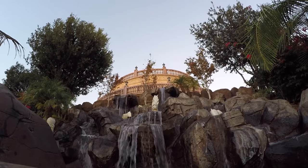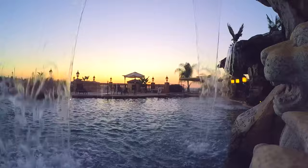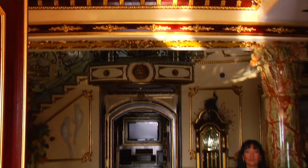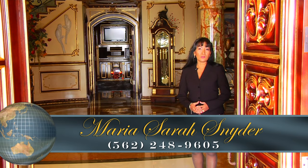If you'd like to view this wonderful property, please do not hesitate to give me a call. For more information in purchasing this exotic masterpiece, please do not hesitate to give me a call at 562-248-9605.